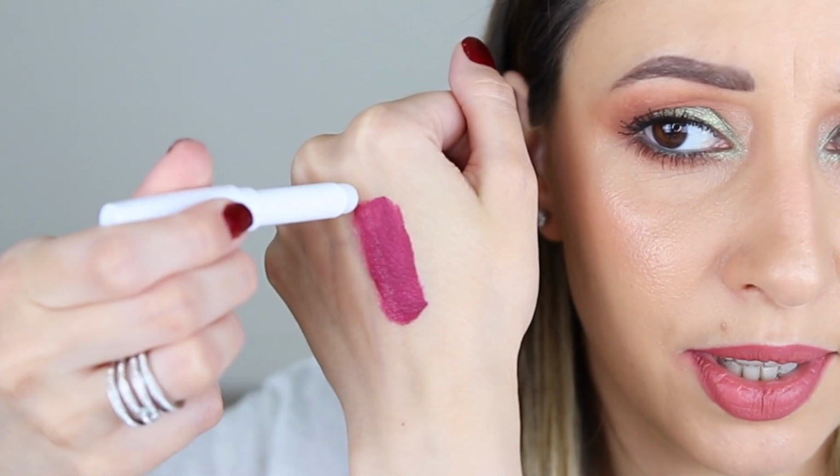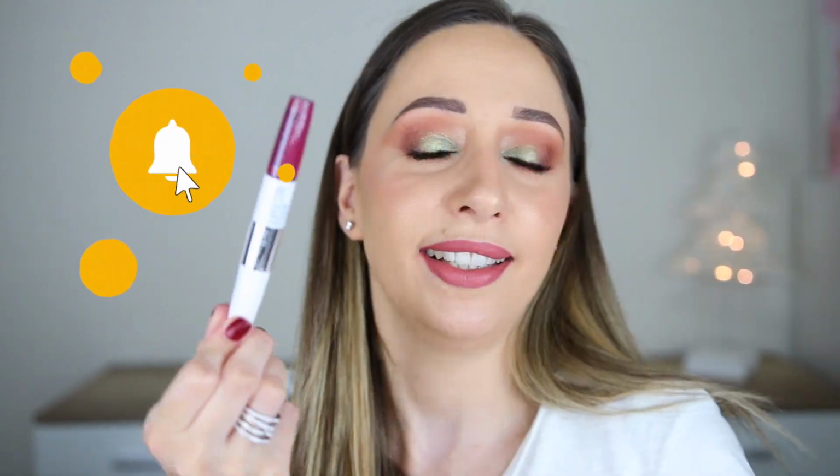And let's use them together. And the nice thing is that the color is not transferring on the lip balm. I have never tried this one before. Let me know in the comments if this is a new product. I'm gonna need a waterproof makeup remover. Yeah, okay, I'll be right back.